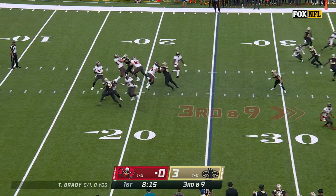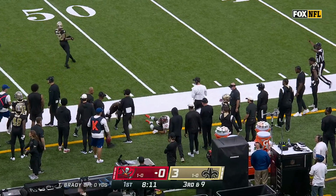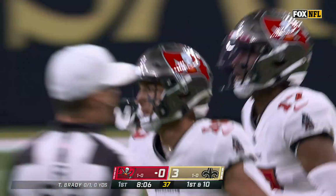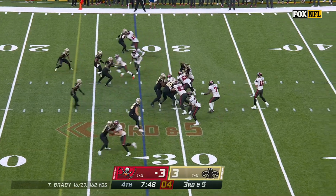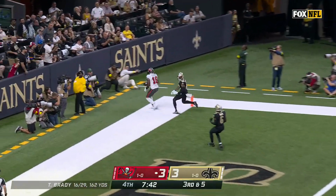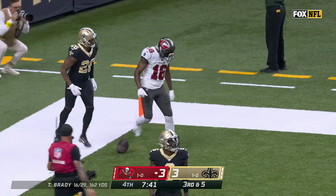3rd and 9. They drop into a deep zone here, though. Coming near side, it's caught by Scotty Miller, who found the seam. So they do go to a zone. Brady picks it apart for a big gain of 23. See again, both backers on the edge, showing brilliance. It's blocked. Brady looking, firing, going deep for the end zone. It's caught for the touchdown. Rashad Perriman.